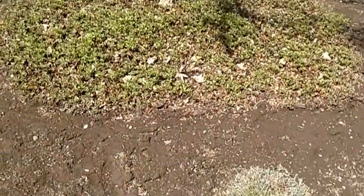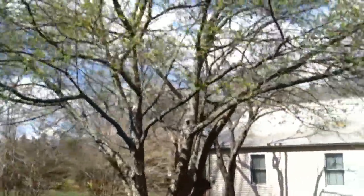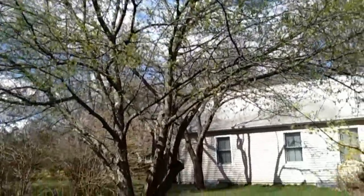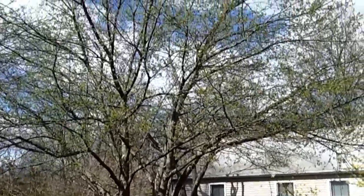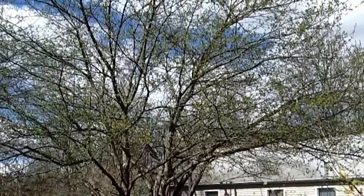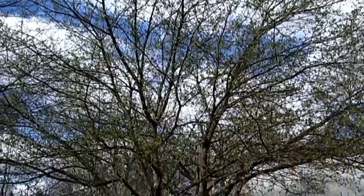Beneath the tree here, this is a ground cover called the Barren Strawberry. Maybe 3 more weeks, we will have some small yellow flowers on that. That'll also give us some nice interest. And then here is a crabapple tree. This is one of the trees we inherited with the house. I'm not really a huge fan of crabapples, but every year for about 2 weeks, this crabapple is just covered in white buds. It really does do a beautiful job of adding some interest.